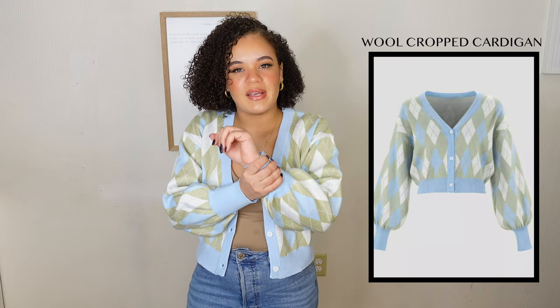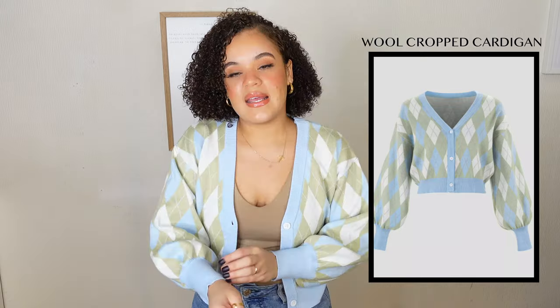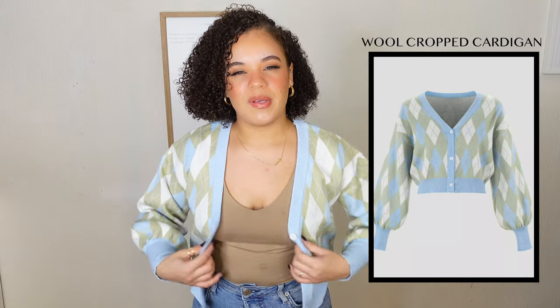It does give you kind of like a balloon effect on the sleeve, because it is a little bit more cinched here at the wrist. Nevertheless, really cute. It is a thicker type of quality, but you can tell the quality is there on this piece. Feels expensive, and I like that. So I really, really like this sweater, and I really have no complaints about it.